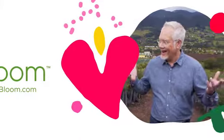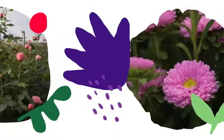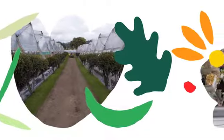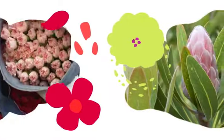I'm Jay Schwanke, a fourth-generation florist. I grew up running through my family's greenhouses with flowers all around me every day. I love flowers, everything about them, the color, the fragrance, wherever they are and wherever they come from, I'm fascinated. Join me as we explore the Flowers of Colombia on uBloom.com.